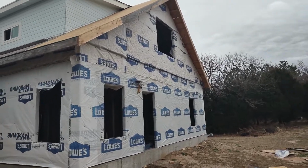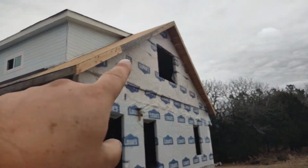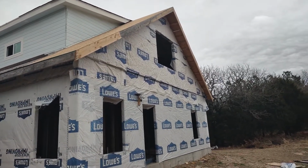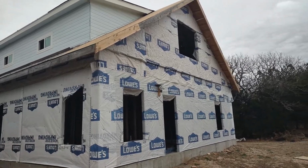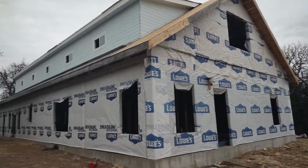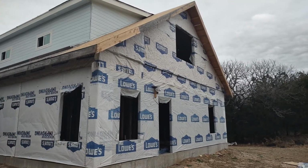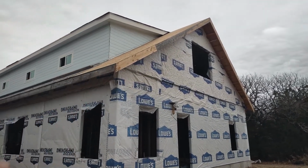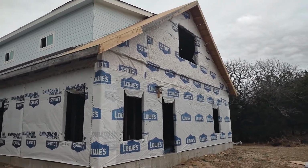But anyway, talking about this gable end wall right here, I made a very simple shape as far as the footprint. It's one big rectangle. Okay, that's all it is. One big rectangle, but I'm adding dimensions onto it. So I added this giant shed dormer on the back of the house.